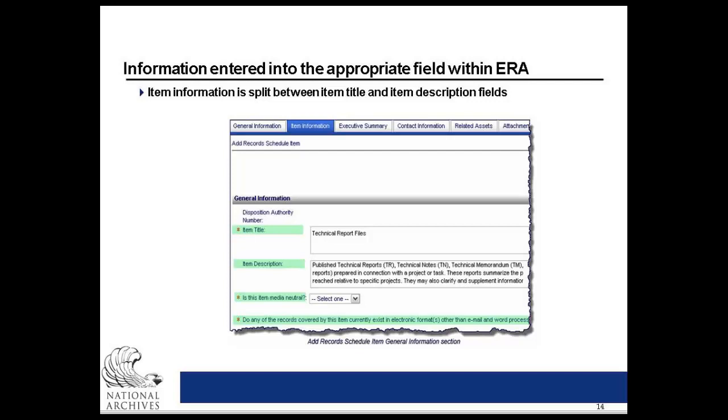This is, again, a screen capture out of our training materials. You can see that this is for an item called Technical Report Files. And hopefully a new employee walking in the door can identify a technical report file when they see one. And then the item description explains what it is that's a part of that file.